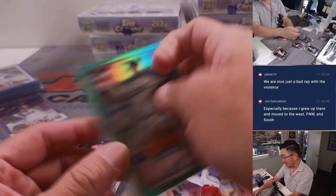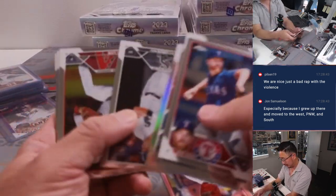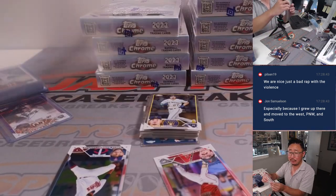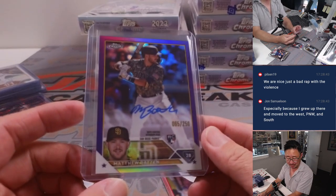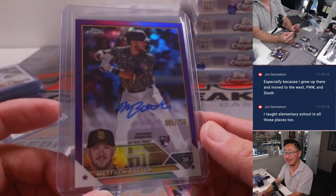There's Michael Grove to 199. And there's Matthew Batten, 65 out of 250. All right, Brad. I just got into it, I was just on autopilot. It's in my head now, so I was just going with it. John Samuelson with the Padres, with the Friars. Get a nice little focus on there. Yeah, the camera is acting weird today.